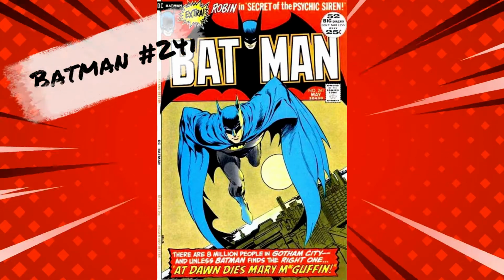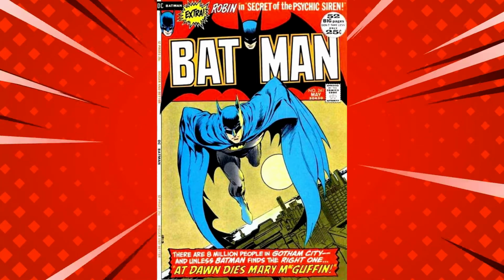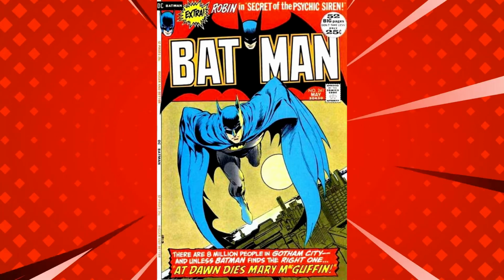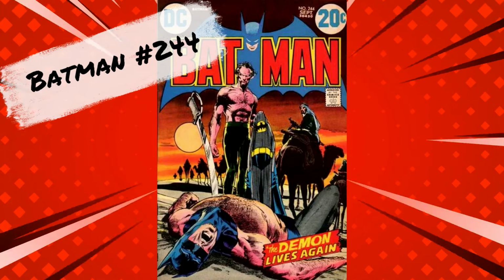Next, for my all-time Neal Adams Batman classic cover collection is perhaps my favorite, Batman number 241, published in May of 1972. I just love Batman's pose as he patrols over the streets of Gotham City. Adams liked it so much, he used versions of this pose on other covers, and other artists have used it as well.